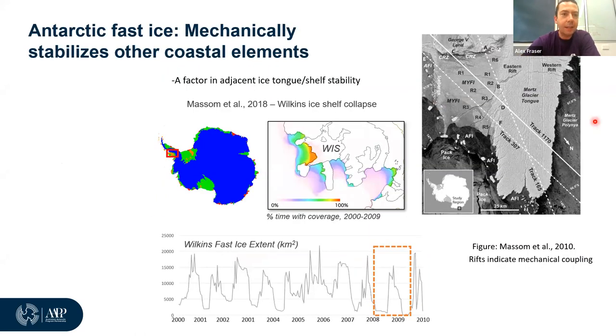We also know that fast ice can play a very important role in mechanically stabilizing other coastal elements. So again, from that same Massom paper, what we see here is the propagation of rifts through the glacier tongue, which then continued into the fast ice. So this indicates that there is mechanical coupling and potentially stabilization occurring there. Also in the Wilkins ice shelf, which spectacularly collapsed in 2008 and 2009, this collapse coincided with a reduction in potentially protective fast ice around that ice shelf.